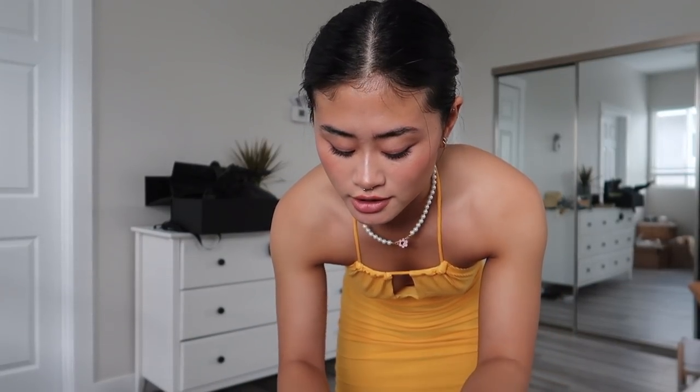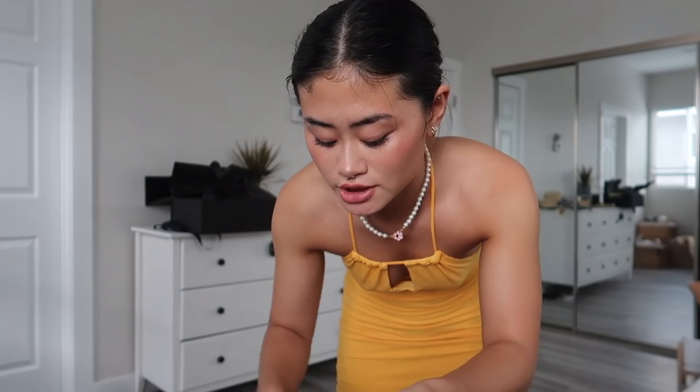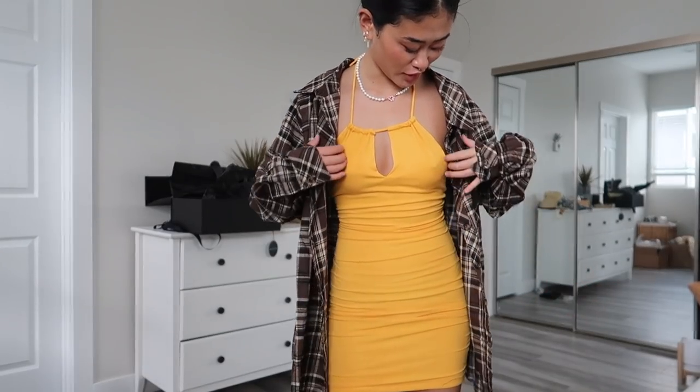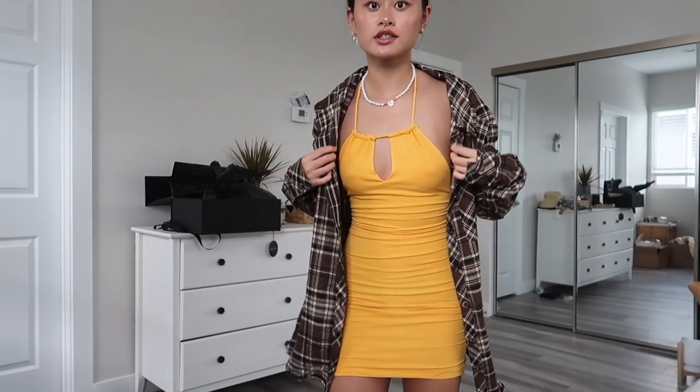If you put a flannel on, it'd be super casual with some sneakers. Or you could put on a blazer. But, ooh, hi. Wow, actually this flannel is amazing too. I got this in a small medium and it's the greatest oversized fit.